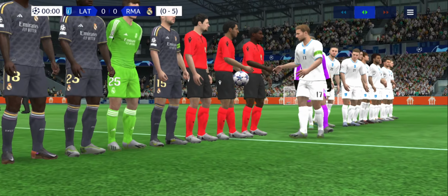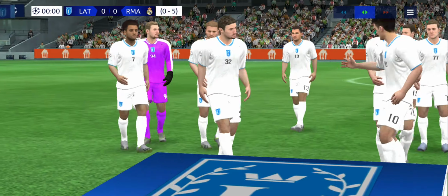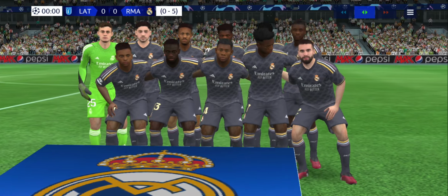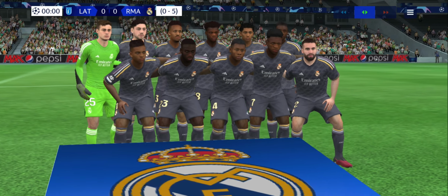Well, Derek, Real showed their class in that first game. They dominated midfield, they passed the ball with great purpose, and they worked so hard to win it back. I'm sure we'll see more of that again today.